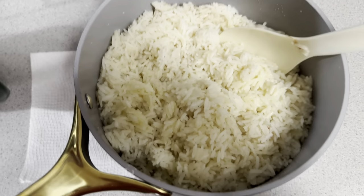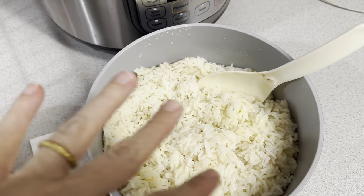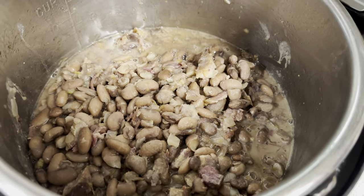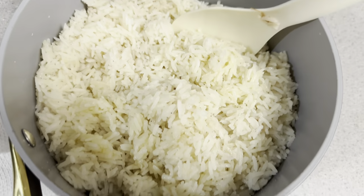All right, friends, tonight's dinner is quick and easy. I'm gonna show you what I made. Oops. When I say quick and easy, it was really quick and easy. I just heated up some rice, butter, broth, all the good stuff on some basmati rice. And then we've got our leftover beans from last night. They don't look appetizing, but they're amazing, so this is a quick and easy dinner tonight.